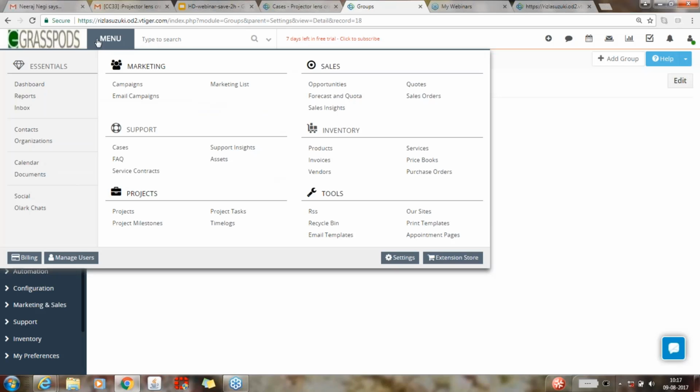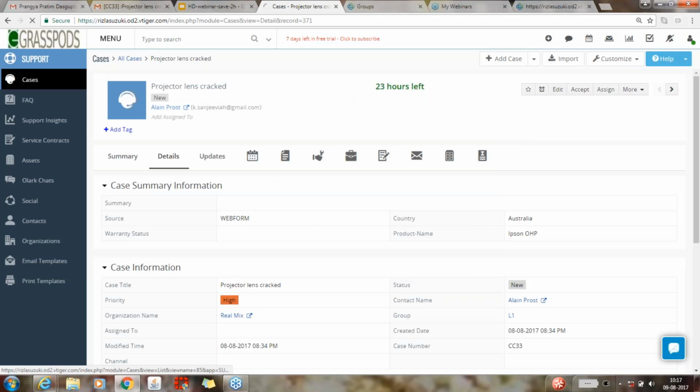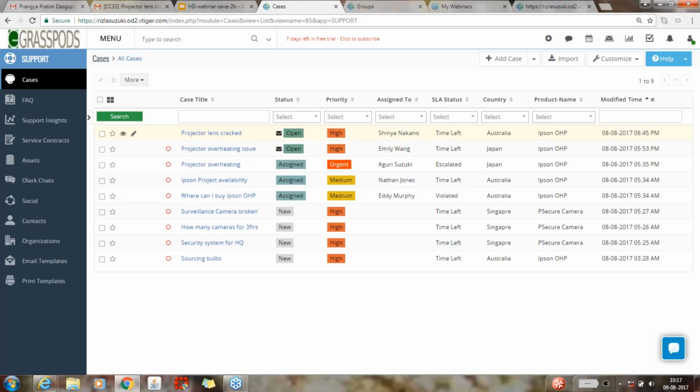Right, so let's go here. Okay, projector lens crack. As I said, it's been assigned to Shinya because Shinya was second on the list. Emily was already assigned a case. So what round robin has done is that it has assigned the case automatically to Shinya. This automatic assignment has removed the burden on a support manager to identify the right person within the L2 team to assign the case to. We have routed it to the correct team that handles the product and in the right region, so you've removed the burden of all of these tasks from the support agent or the support manager.